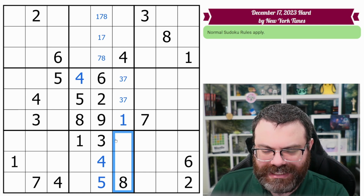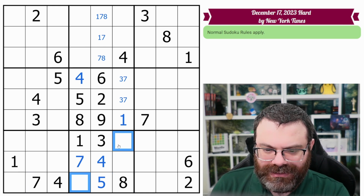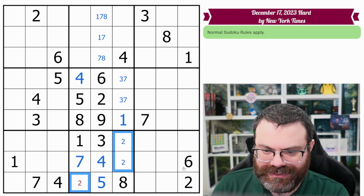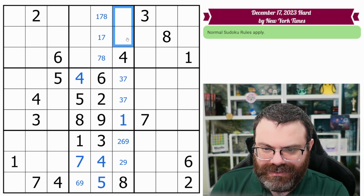This 3, 7 pair looks down. This box needs a 7, and there's only one place for it. So it goes there. These 3 digits are 2, 2, 6, 9. Okay, the only thing I'm seeing is this 6. Oh, and this 2, of course. All right. So the 5 in this column goes up here.